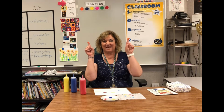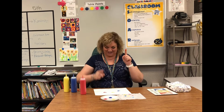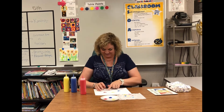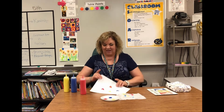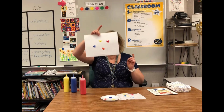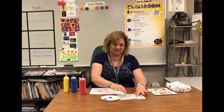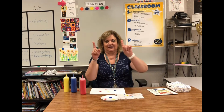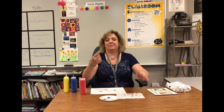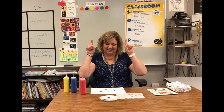And what color did we make? We made orange. Let's make an orange mouse. All right, friends, I made an orange mouse. Red plus yellow equals, you got it, orange. Wipe off your fingers. All right, friends, make sure you get all the paint off. Put your fingers up, fingers up.